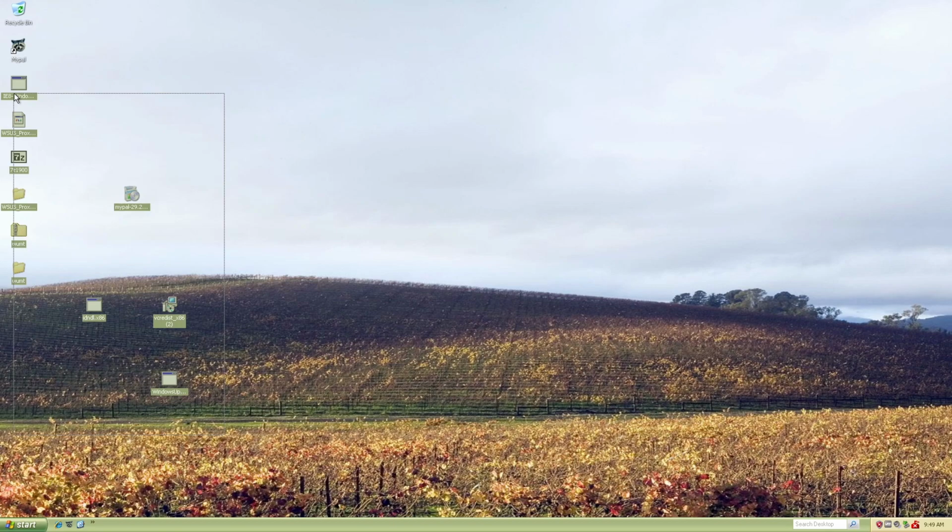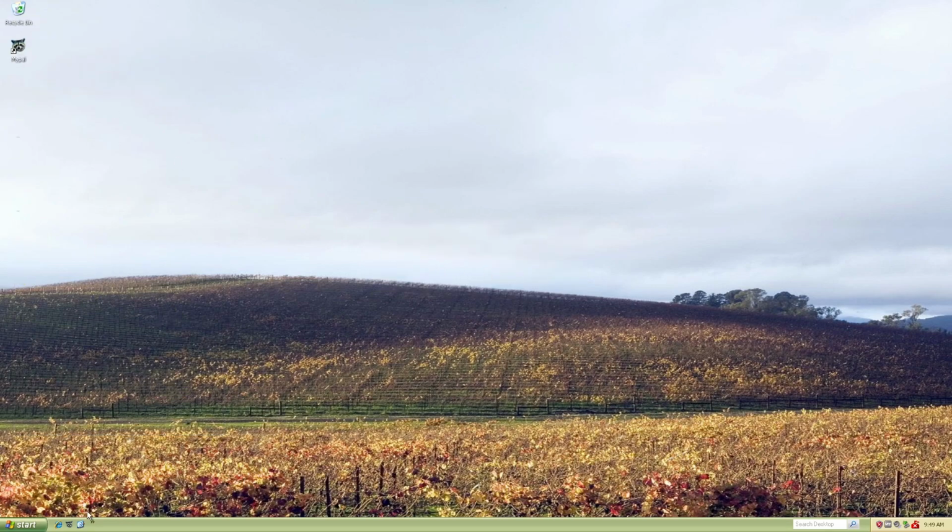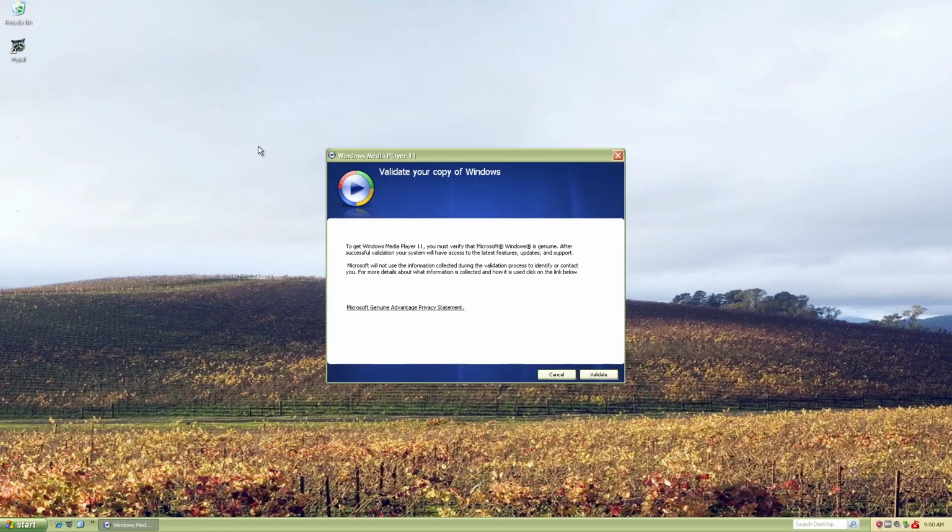I'm just gonna clean up my desktop here, so I'm gonna remove these. During the updates, I enabled the quick launch toolbar. I find this kind of convenient. There's Windows Media Player here. Validate your copy of Windows.